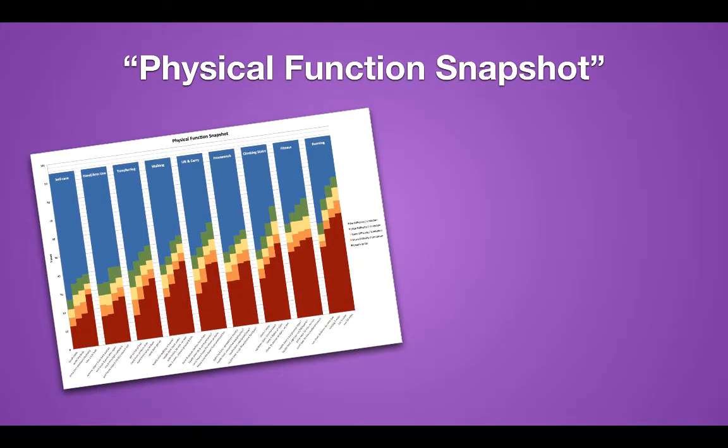So the physical function snapshot is based directly off the PROMIS computer adaptive test. And that test is really efficient at deriving a t-score, which is great for outcomes data collection. The physical function snapshot then is meant to help the clinician interpret that t-score's meaning for the patient who's right in front of them. Given a patient's t-score, what are the potential uses?